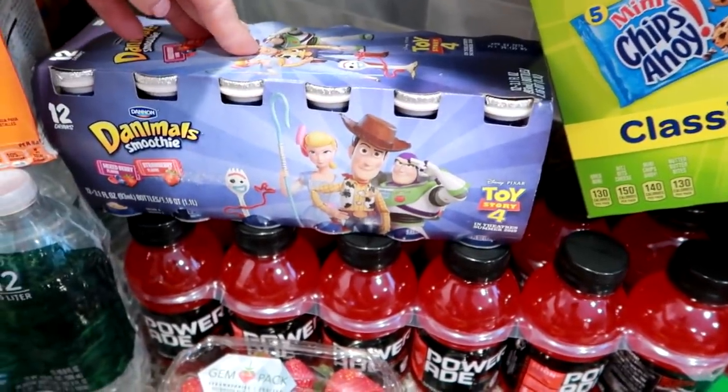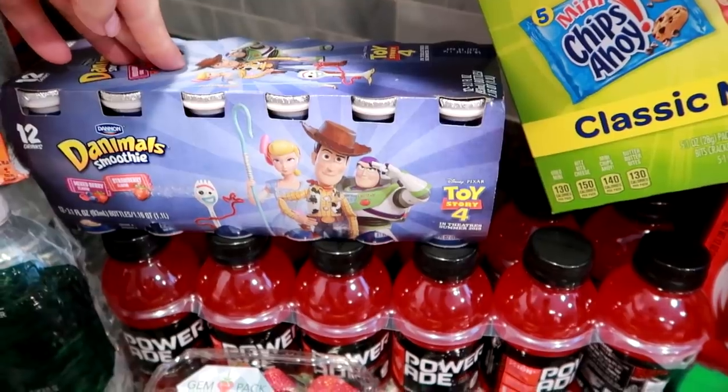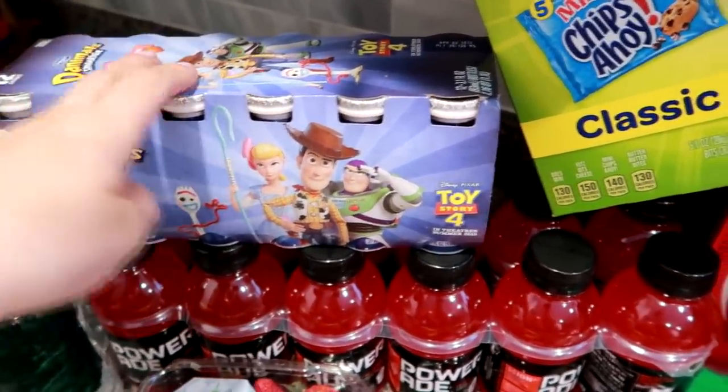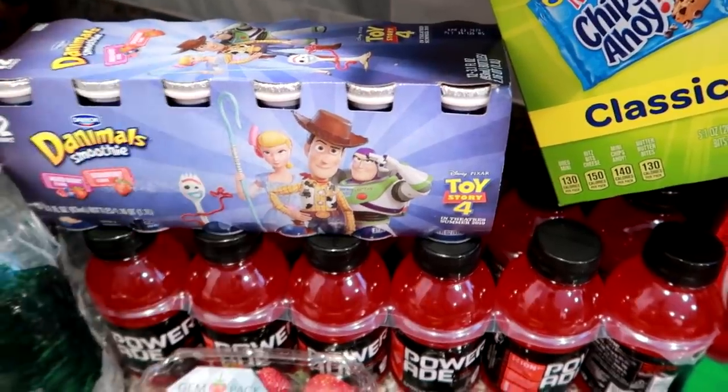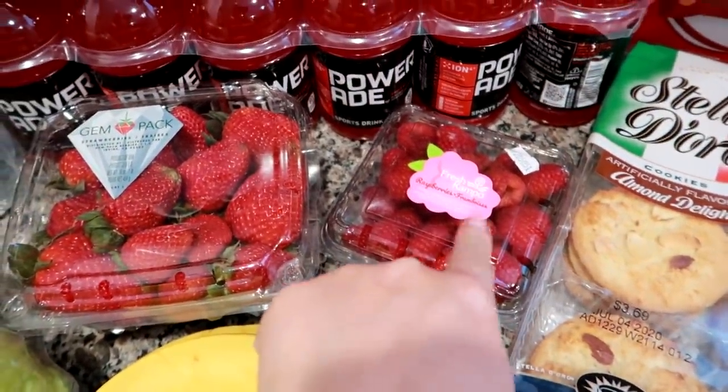I got these Danimal smoothies. This is the mixed berry strawberry. Grady likes one of these every morning. They're very small, so I don't mind. And he always asks me for one of these every single morning. I got raspberries for Grady. He goes through one or two of these every week.